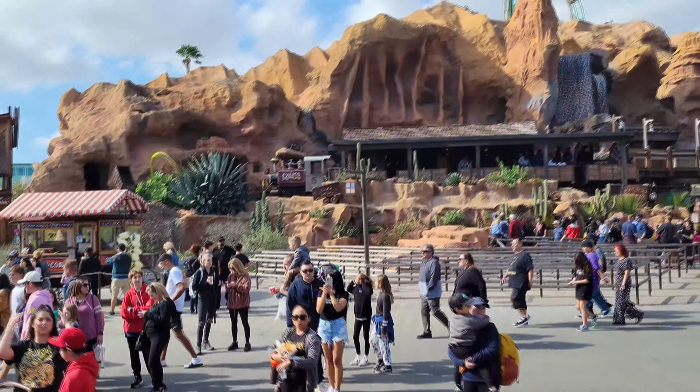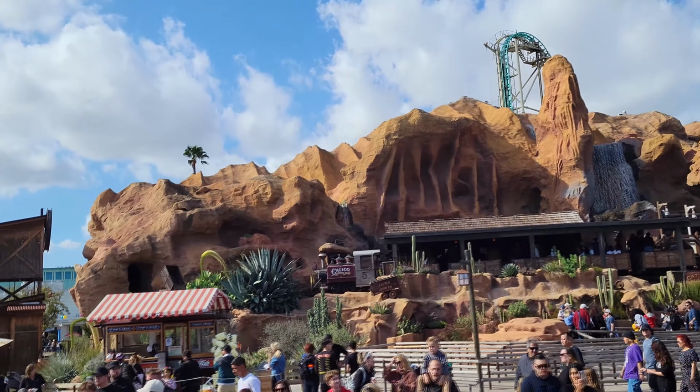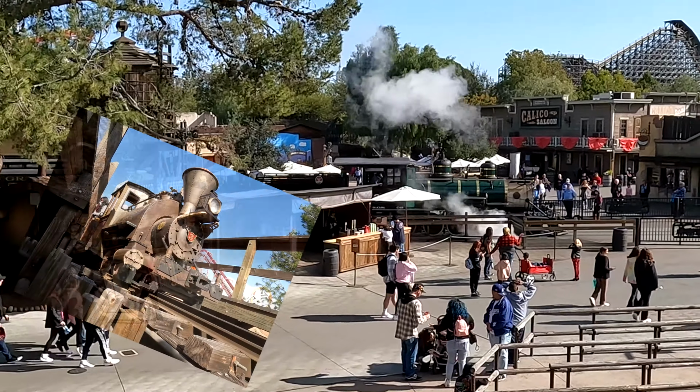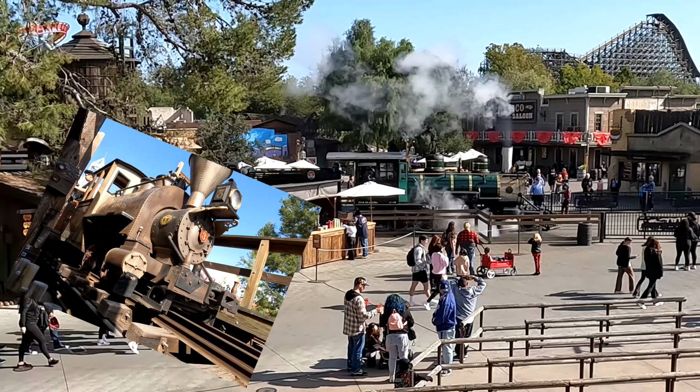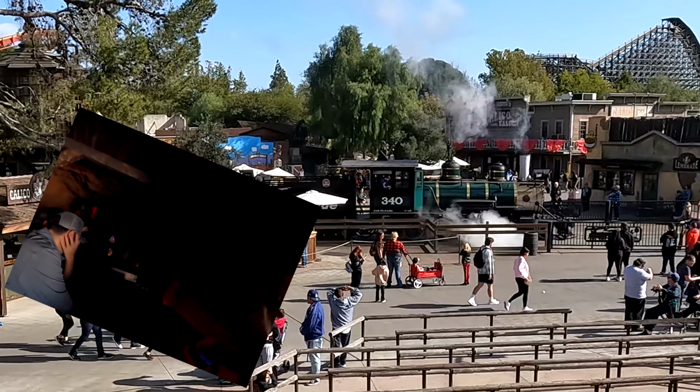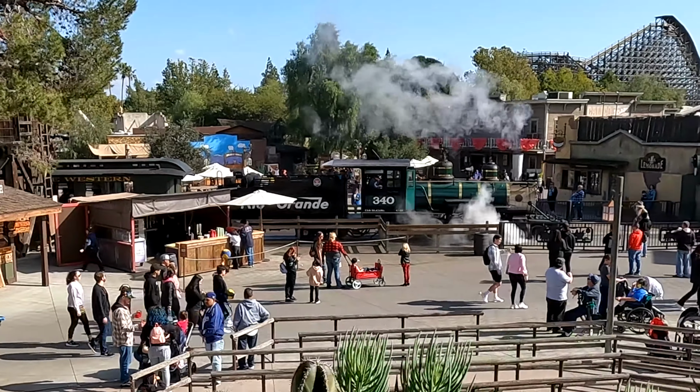Heading along the rails, you'll be passing Charleston Circle, where you can find the entrance to the Calico Mine Ride, a beloved attraction riding on an ore cart through a dimly lit tunnel in a working gold mine. One of my favorites.